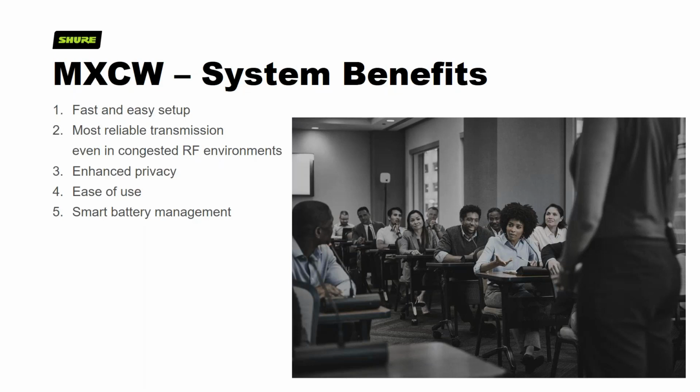Really, really simple. Second of all, since there's often no technician available during a lot of business meetings, the system uses interference detection and avoidance. So it has great reliable transmission, because if there's any change in the spectrum conditions, any new source of interference, for instance, the system automatically detects it, figures out where to move to a new channel that's clean and makes that move in the background. So everything reconfigures by itself. There's no need to stop the meeting, no need to push a button or do anything.